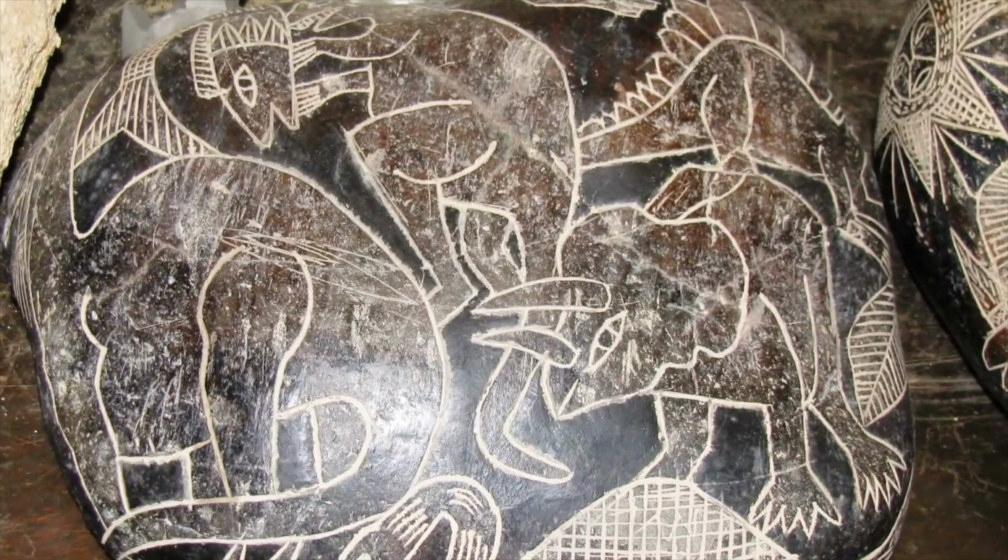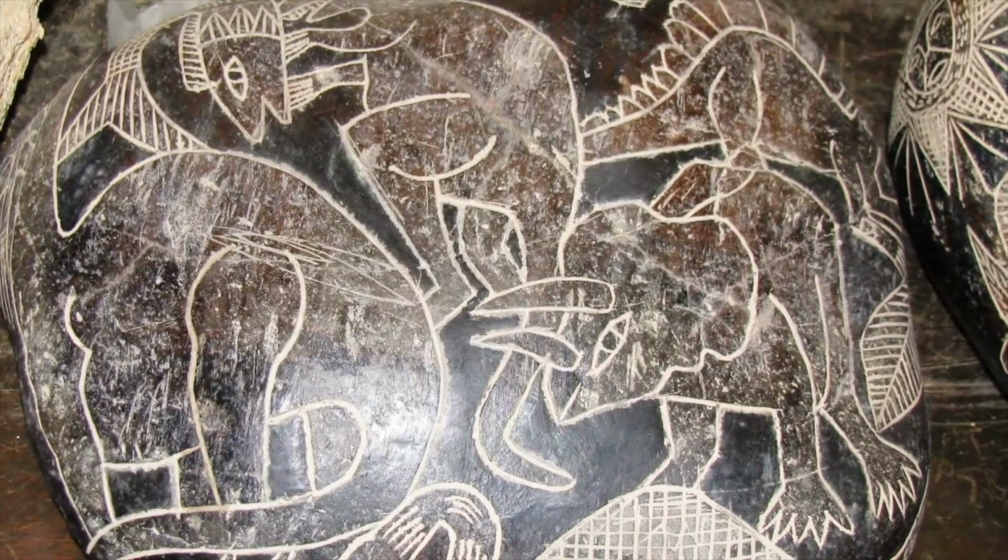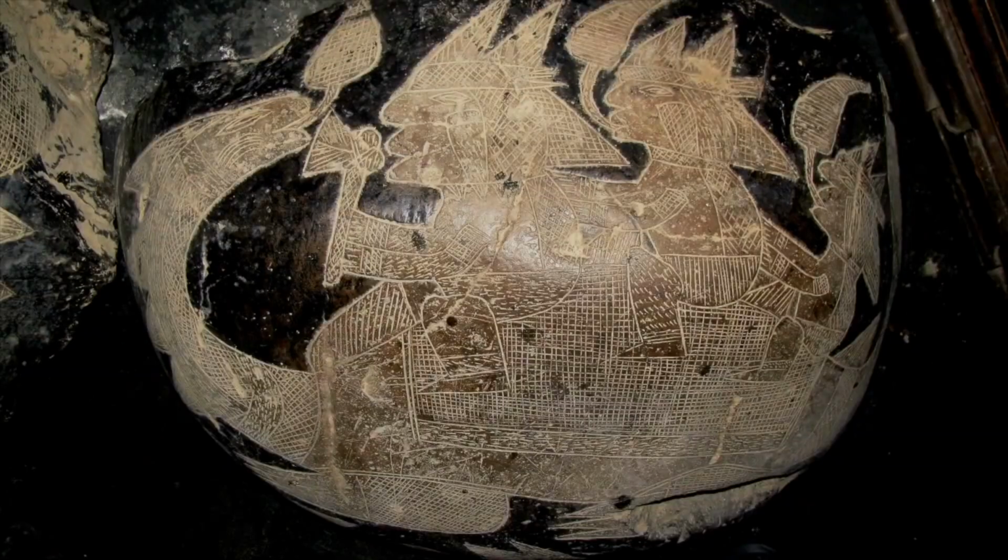Moving on. How did they know about dinosaurs 1,000 years ago? We only started piecing their bones together in the 1800s. How did they know? How did they know specifically what the skin looked like?